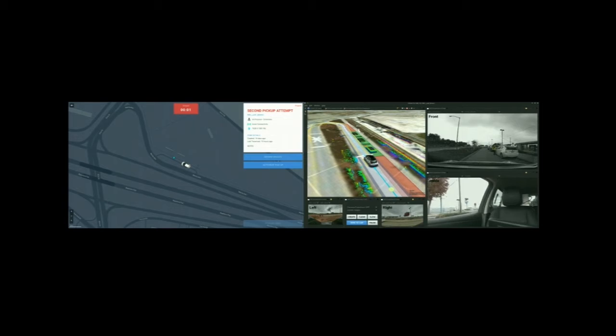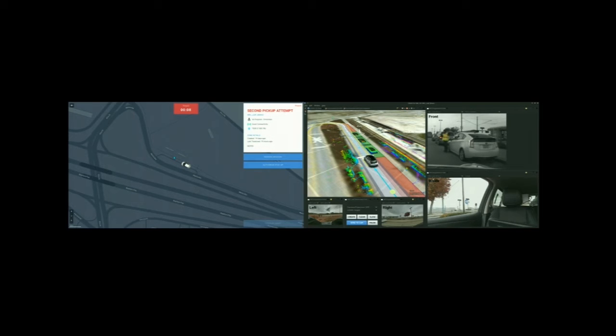And this is then what gets displayed to the remote operator, the mobility manager. You have the raw data from the sensors, as well as images from the front. And what you can see here is there's somebody waving you on. It appears to be an official traffic person. And now we can bring on the human to actually interpret the scene.